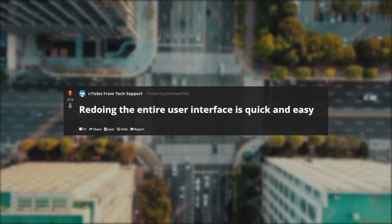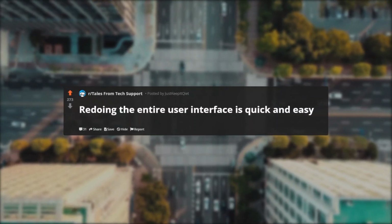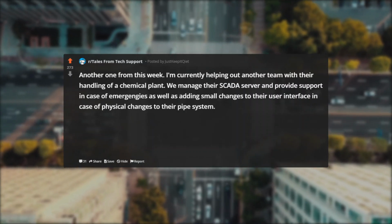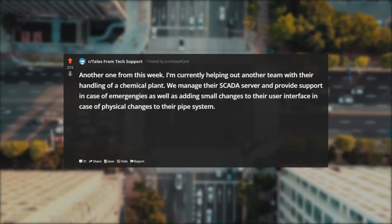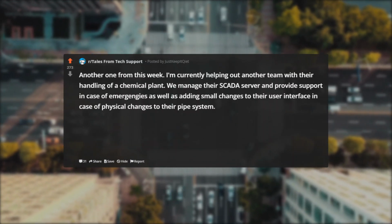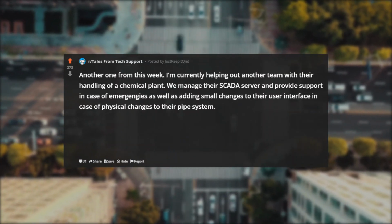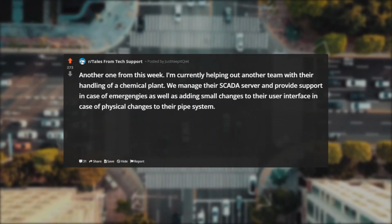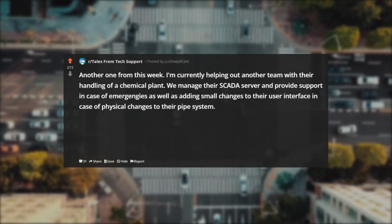Redoing the entire user interface is quick and easy. Another one from this week. I'm currently helping out another team with their handling of a chemical plant. We manage their SCADA server and provide support in case of emergencies, as well as adding small changes to their user interface in case of physical changes to their pipe system.